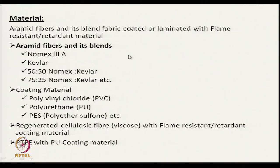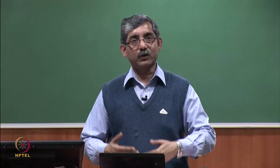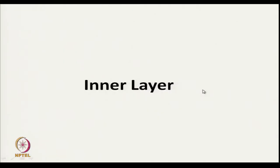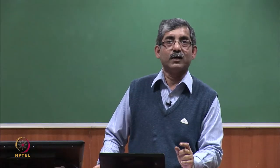So, the coating materials are PVC, polyurethane or PES, polyether sulfone. These are the coating materials. Sometimes regenerated viscose fibers are also used, but flame retardant viscose fibers are used. PTFE with polyurethane coating materials, these are the materials. So, here we should use one coated fabric, and the inner layer, which is actually the thermal insulating layer.